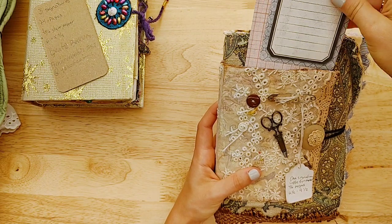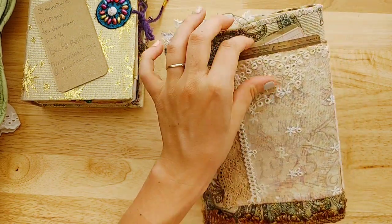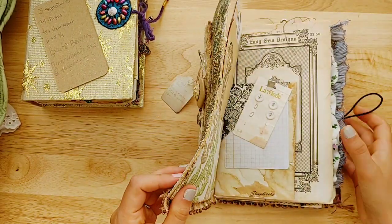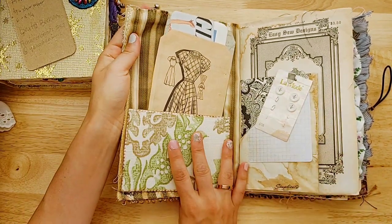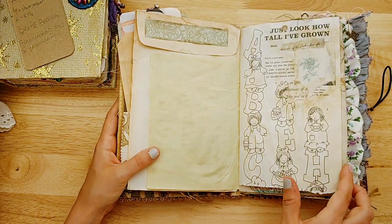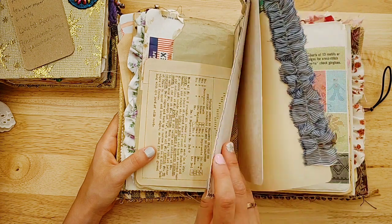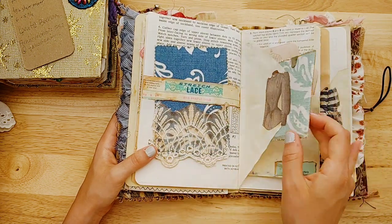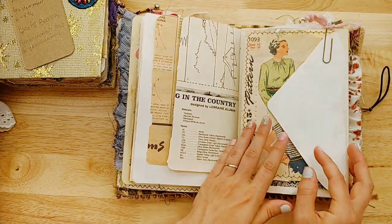Then here in the pocket, it says noteworthy, and there's some journal cards. Look at how pretty. The scissors, the buttons. There's a pocket in the back, too, with journal cards. This fabric is gorgeous. All right, let's look at this. I'm excited. It's just a fabric cover, doubled, though. So these are nice quality fabrics. Look at that. Some old sewing pages. Look at the ribbons. Patterns. Pattern fronts. I love this. What an amazing gift this would make for someone who loves to sew. Old pattern fronts turned into big journal cards.